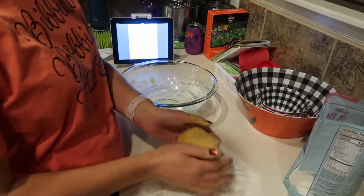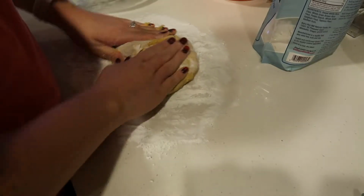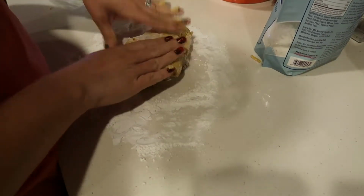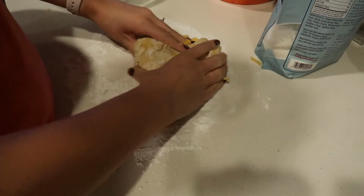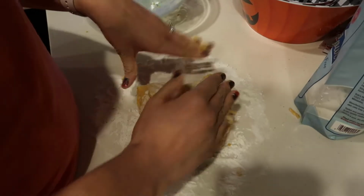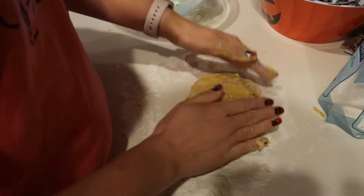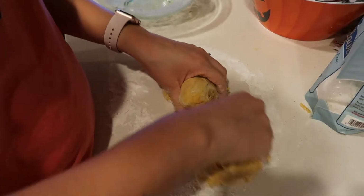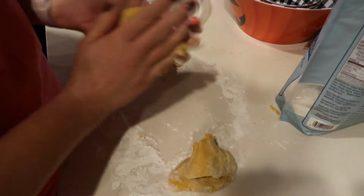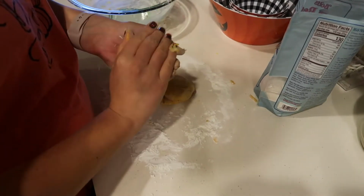All right, so I've got my nice ball of dough, and I'm just gonna kind of knead it out. And that's why you wanna watch your flour, because you're gonna do this on a floured surface. So you're gonna get some more flour in your dough in the kneading process. So you really wanna make sure you don't over flour it in the bowl. But this is looking perfect. All right, so now I'm just going to divide this into 3 small balls, and then I'm going to roll these out into ropes and cut them up into our gnocchi.